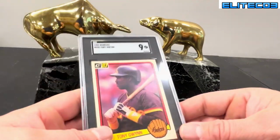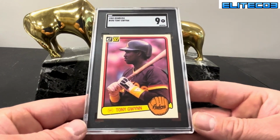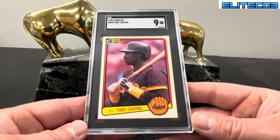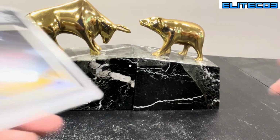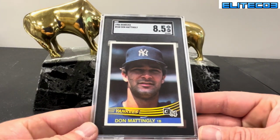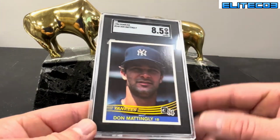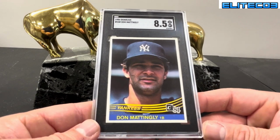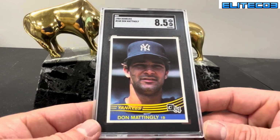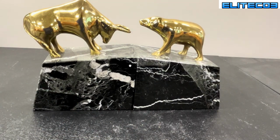Gwynn Donruss, 9's probably $40 to $45 card. Donnie Baseball. The Donruss rookie. There's a surface thing going on in his cheek right there, if you see that. It's also not perfectly centered. So 8.5 on the Donruss rookie.